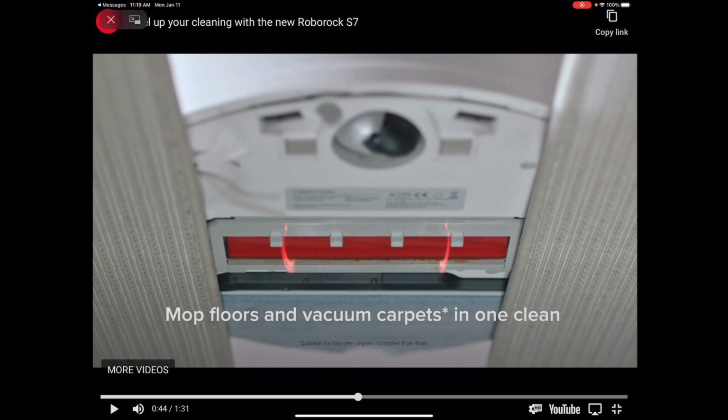And if it does, I will predict right now this will be the best robot vacuum with self-empty bin on the market, period. I think this will even blow away the S9 that I freaking love. So come on, RoboRock. I really hope you guys did this right.